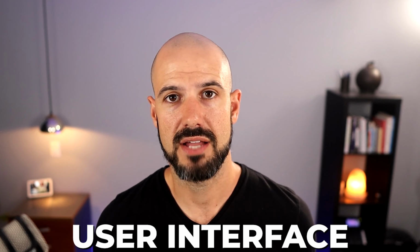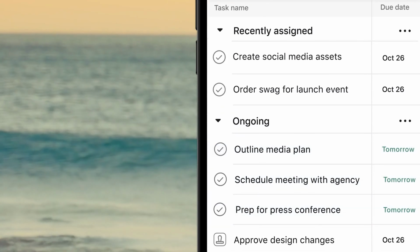Now let's start talking about some of the criteria I would use to choose a task system. I want to help you make a really good decision when you're choosing the task system that is going to be right for your business. Now, for me, number one, most important is the user interface. And what that comes down to is what is the experience of using this online when you're sitting at a computer, but also when you're on a mobile device as well.